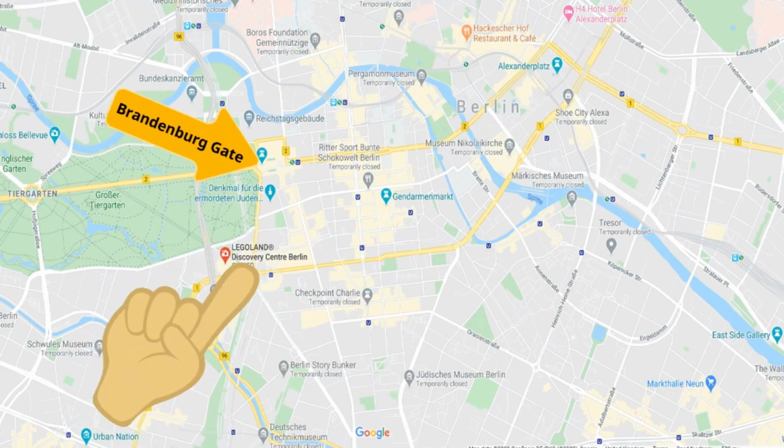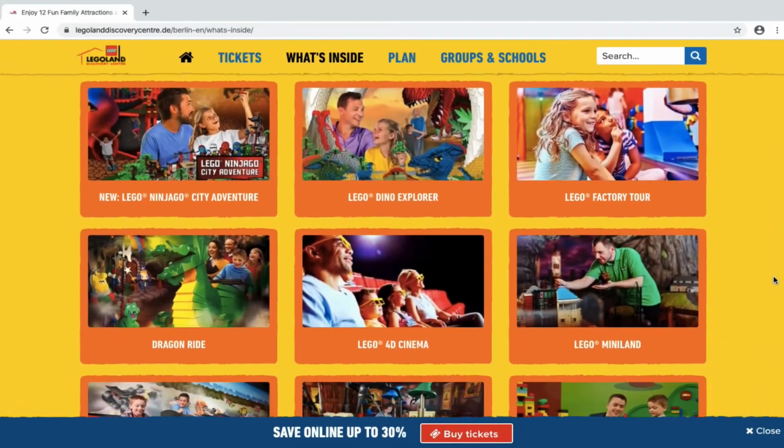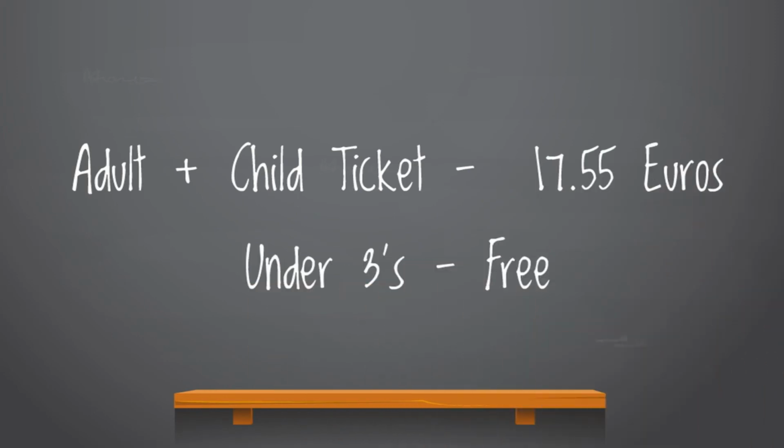Meanwhile, in the heart of the city, you'll find the Legoland Discovery Centre next to the Potsdamer Platz metro and only a short walk from the Brandenburg Gate. Built over 2 floors, you have a mini land, a 50 square metre mini Berlin, a 4D cinema, various rides, a cafe and of course Lego, lots of Lego. Buy online in advance for a discount and pay €17.55 per person, with under 3s being free.